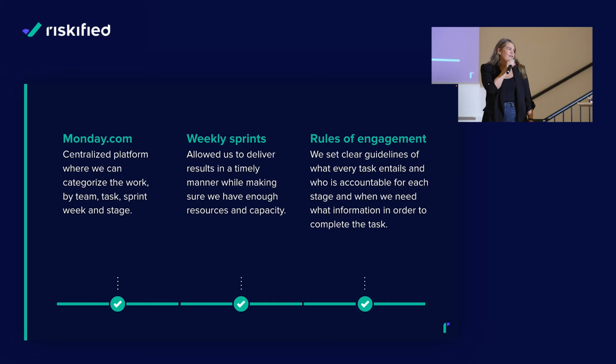So first of all, Monday.com. It's a centralized platform for us where we can categorize the work by team, task, sprint, week, and stage. It was really important, when we implemented Monday, to look at what the data points are, or what the questions are that we may be asked that we can really leverage. An example of this is this year when we're doing our budgeting, and they say that they want to increase a certain team by 50 or 60%, we were able to go back to the team and say, okay, we understand that we do X amount of tickets for this team and it takes this amount of time. So this is what we need in order to support this team. So we really leverage Monday from that perspective.